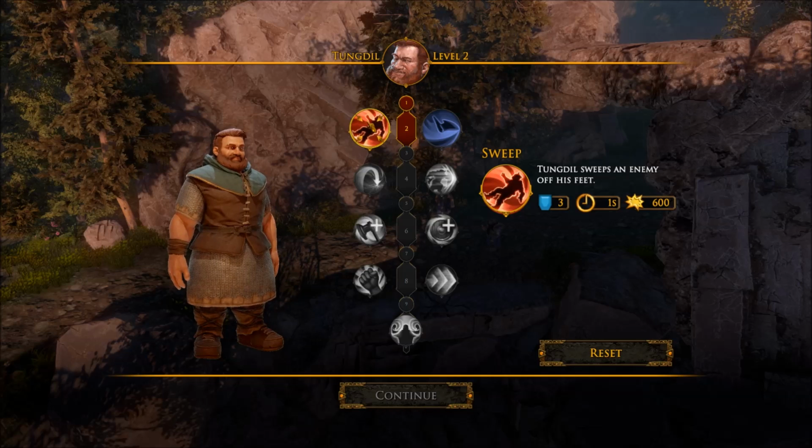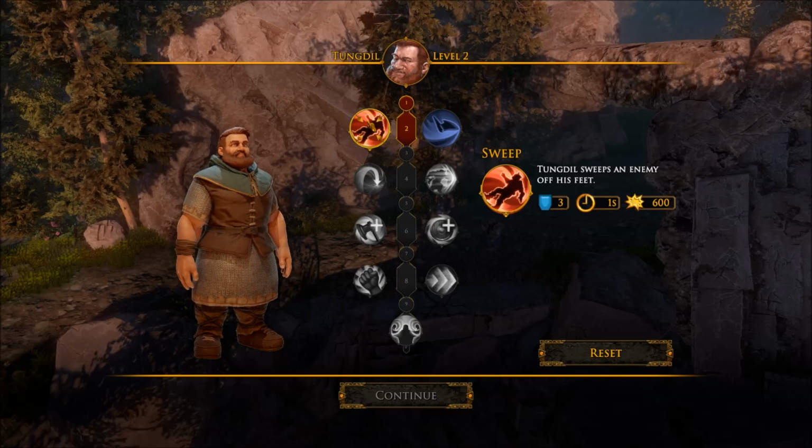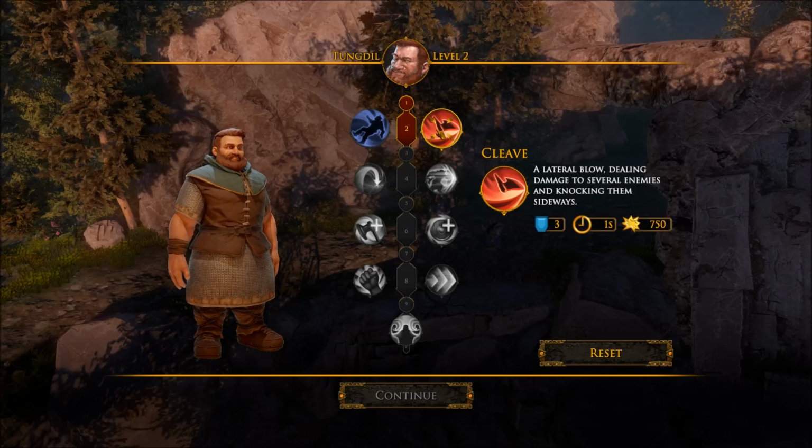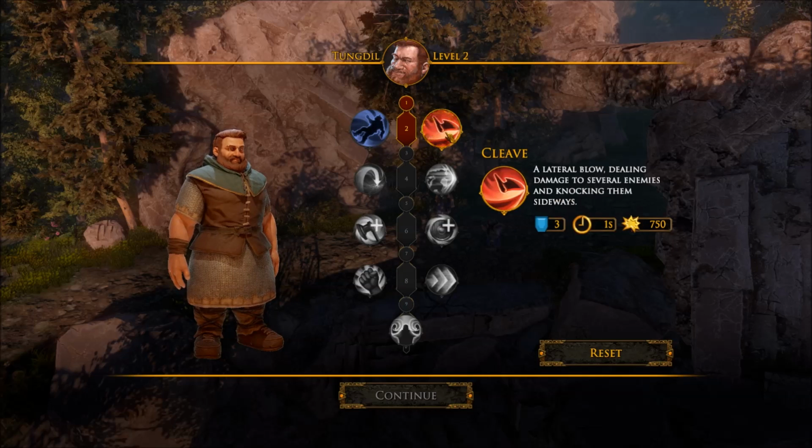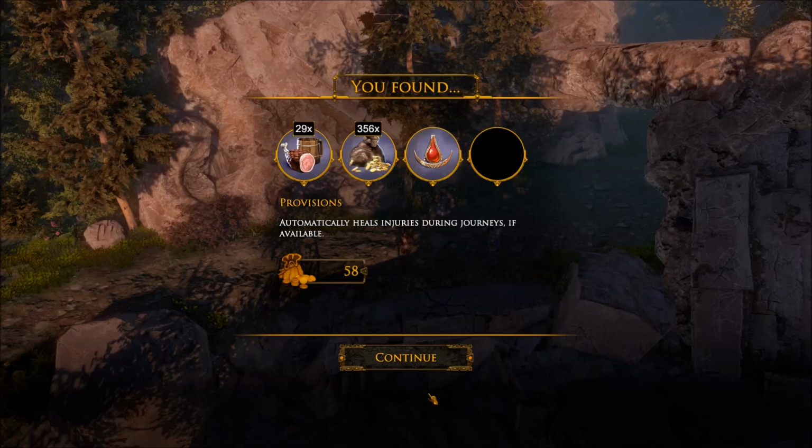Alright, Tungdil sweeps an enemy off his feet. Aw, he's romantic. Or, cleave, a lateral blow dealing damage to several enemies and knocking them sideways. I'm going to go with this. Cleave is going to be my huckleberry. Alright, automatically heals injuries during journeys if available.